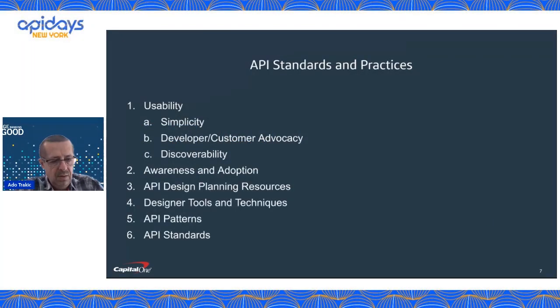A huge emphasis is on API standards and practices, as mentioned before, with the thousands of team members and APIs. Unless we speak the same language and unless we achieve a high level of usability, our API products are not going to be that usable. So there is a strive for them to be simple. We really have customer and developer advocacy, and APIs need to be discoverable for teams to be able to achieve what we are asking for.